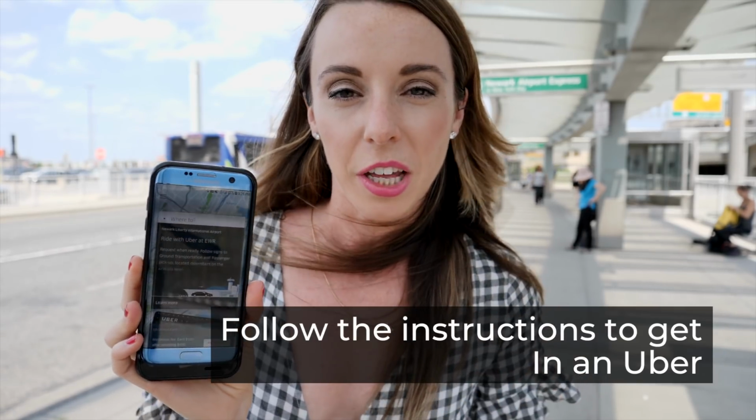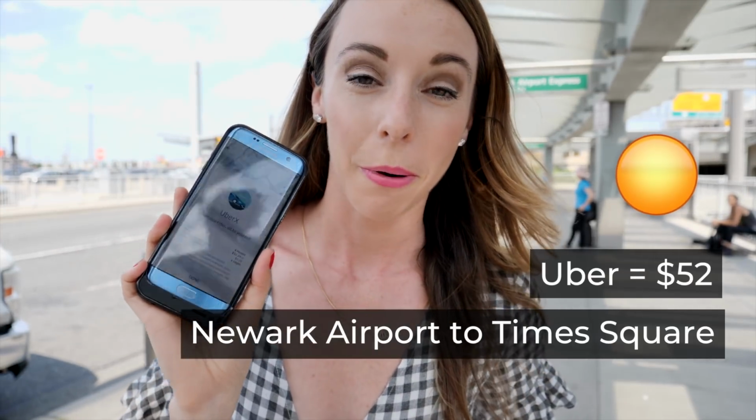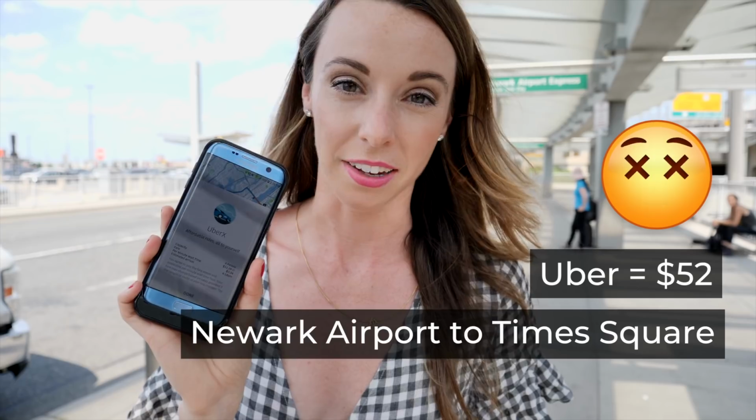You can take a taxi or an Uber, but it's pricey. I'm looking it up right now on my phone. Here, they have very specific locations where you can get in an Uber. You can't get in an Uber anywhere. It has to be in a certain location. So follow the instructions on your phone when you do that. The cheapest price here is $52.